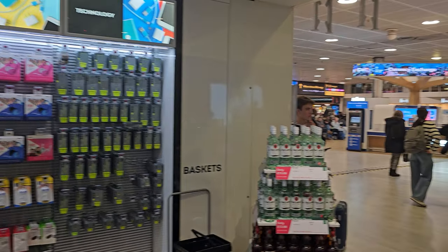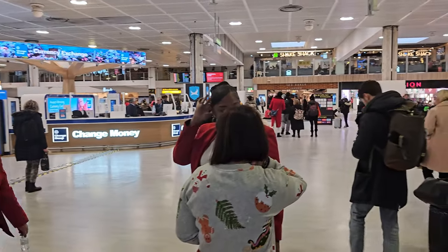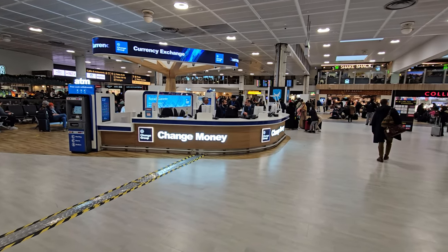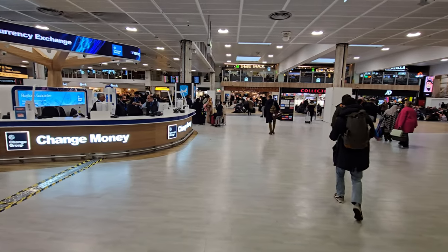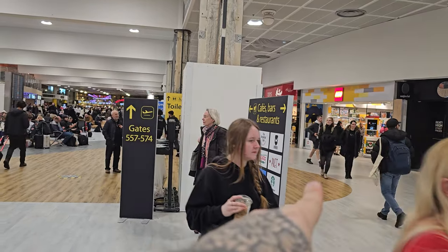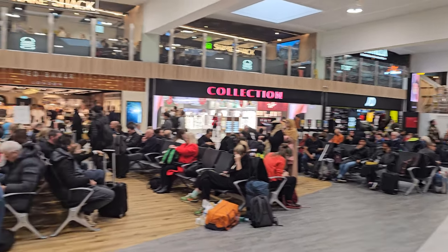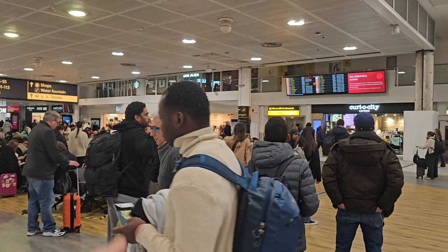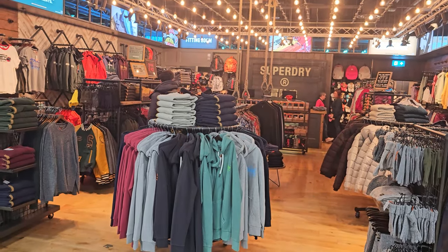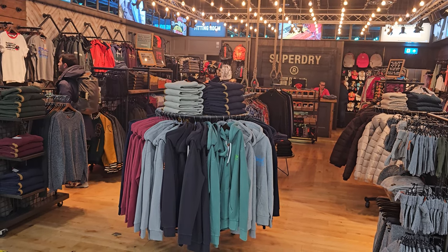Now when you walk out of duty free, you're greeted by the main central area. We've got lots of bars, restaurants, and I'll show you around now and show you what's here. And here we go, straight in we go. Just over there, you've got the Lego store, you've got JD Sports, obviously you've got a lot of JDs in most of the airports. And just over there, you've got Harrods. Now, if you're looking for clothes and you don't want to go JD, they've also got a Superdry store here with lots of clothes, lots of fleeces, jackets, because obviously it's winter time at the moment.